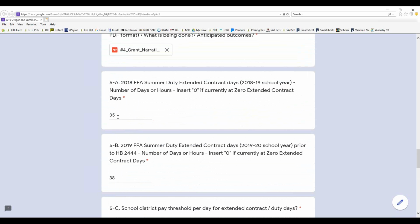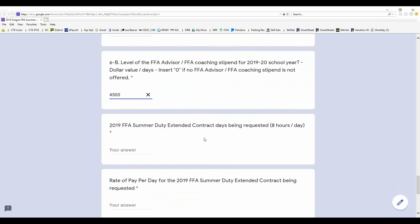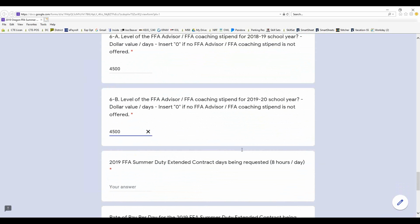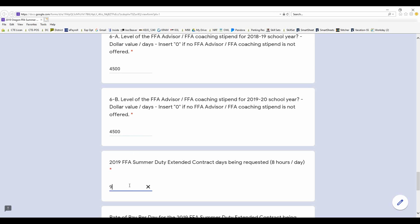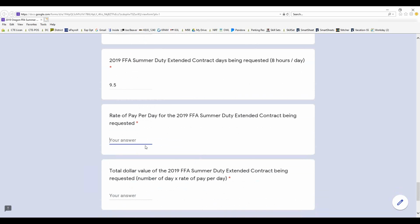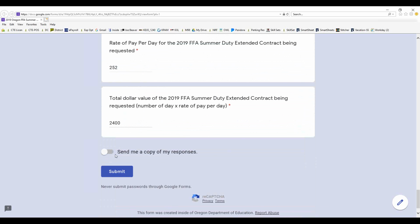Now, if somebody lists up here that they have 0 days, summer days, and then they have $20,000 listed down here at value, respective of how it's being identified. My next question is, how many days are being asked for? 9.5 days are being asked for through this FFA summer contract. And I load in 9.5, jump to the next area. What is the rate of pay? Just was kind of cool how it identified as such. I want a copy to be sent to me so I know exactly what was submitted, and click submit.